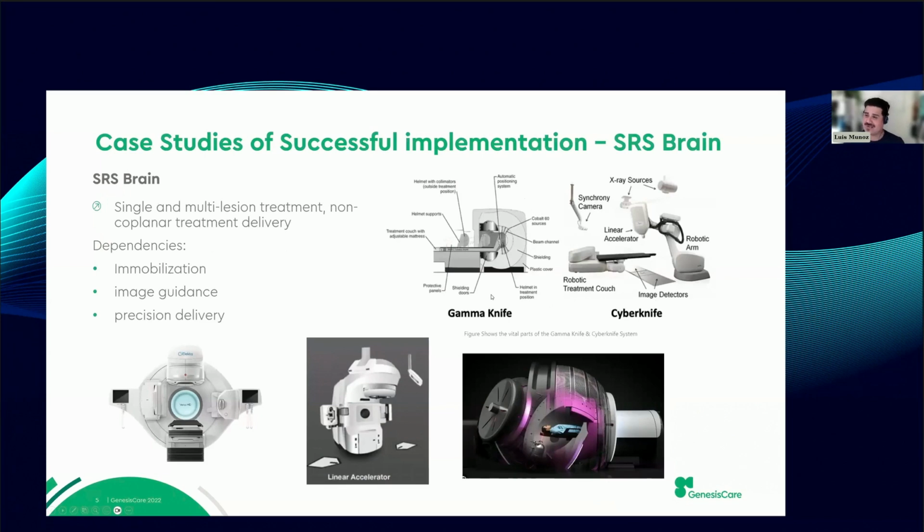So the case study for SRS. Whole brain radiation therapy is a mainstay treatment for patients with both identifiable brain mets and prophylaxis for microscopic disease. But as patients' life expectancy increases, consideration of quality of life in favor of focalized treatments like SRS, when compared to whole brain radiation therapy, is becoming more important.